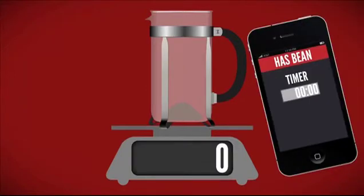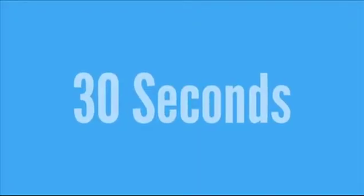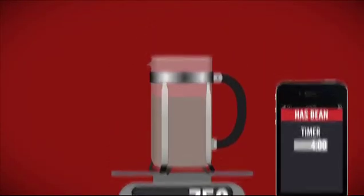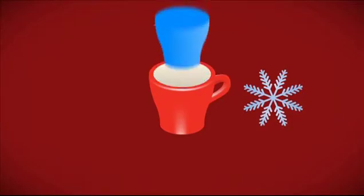Add the coffee, check the weight and tare the scales again. Start your timer, then add 200ml of water, covering all the grinds, and leave this for 30 seconds. Step 6, after 30 seconds, stir the grinds and add the remaining 550ml to the brew, and leave for a further 4 minutes. Step 7, while you're waiting, add some hot water to your mug. Remember, cold cup, cold coffee.